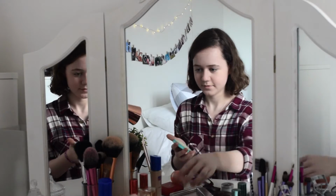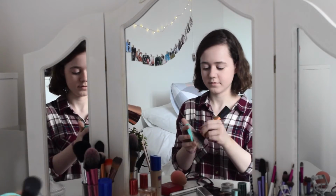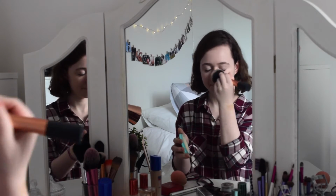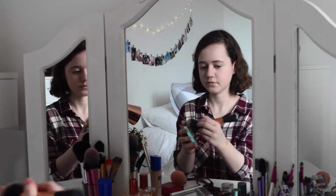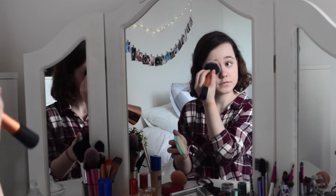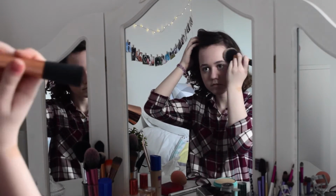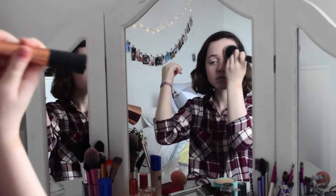Okay, to set my foundation, I'm using the Rimmel London Clear Complexion Powder. This has been a staple in my makeup bag for months and months now. I do switch between this and the Soap and Glory One Heck of a Blot a lot. I did start off using the Stay Matte one by Rimmel, but I found it got very cakey and wore off quickly and left me oily. So I switched to this one and it was much better.